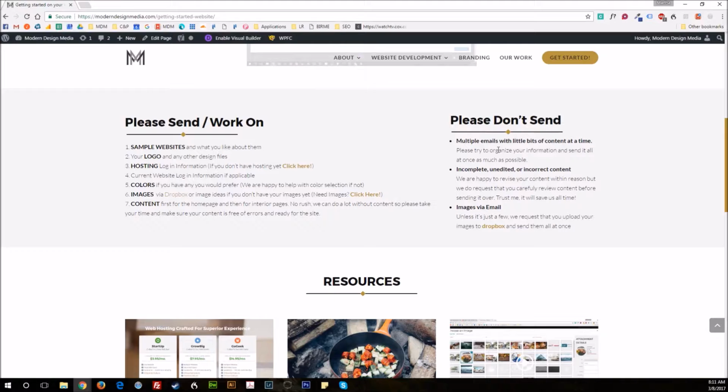Please also don't send incomplete or unedited content. The reason that we ask this is because once you send content to us, we put it in the website. And if we have to start making revisions at that point, it can get very frustrating for us and for you as we go back and forth on small corrections. If you get it right the first time, or at least as close to right as possible, then it'll save us both time and we'll both be happier with the end result. We are, of course, happy to make edits, so don't feel stressed out. We just want it to be within reason, so just do your best on that one.